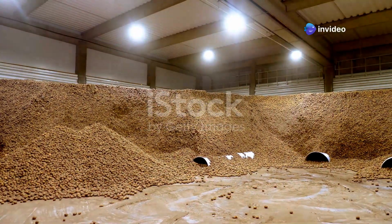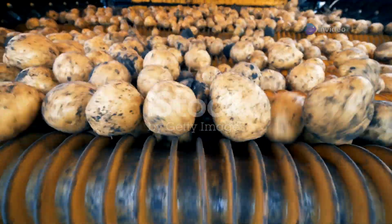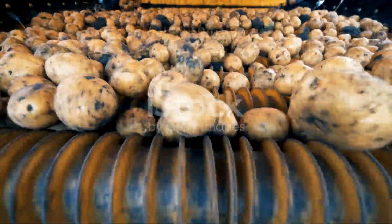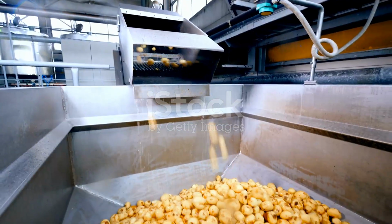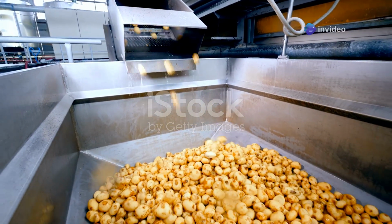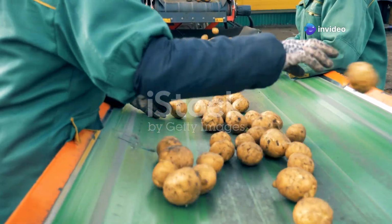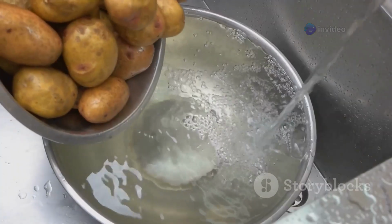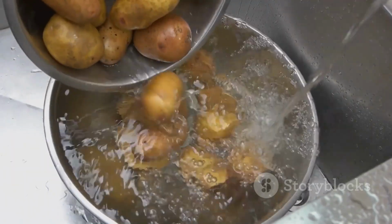When the factory needs a new batch, the potatoes are called out of their cold slumber. They are transported from the storage facilities and begin the next phase of their transformation. The first stop inside the factory is basically a spa day for spuds. They arrive covered in dirt and obviously need a thorough cleaning. The potatoes are loaded onto a conveyor belt that takes them into a large, rotating drum washer.